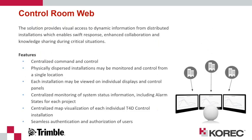And then, as I mentioned before, there's the control room web functionality within T4D. This allows us to manage and run a variety of different projects around the UK or around the world if necessary, and also authenticate and authorize different users' access to this system. So again, my colleagues in sales, our regional sales reps, have got access to Trimble 4D Control. They can demonstrate it to you guys.